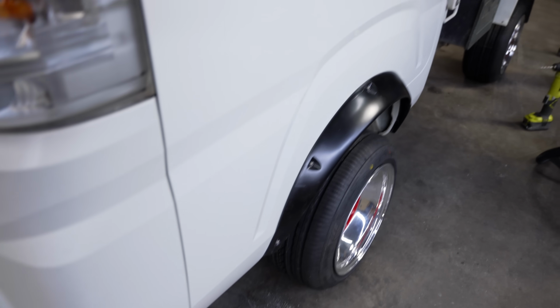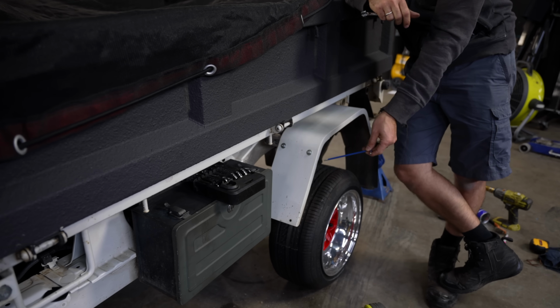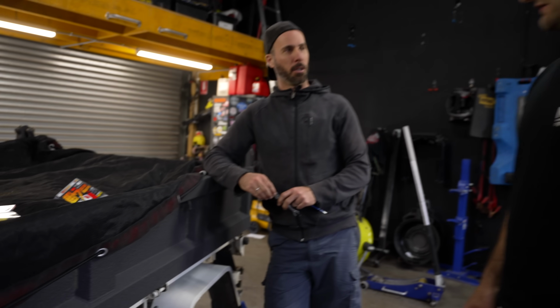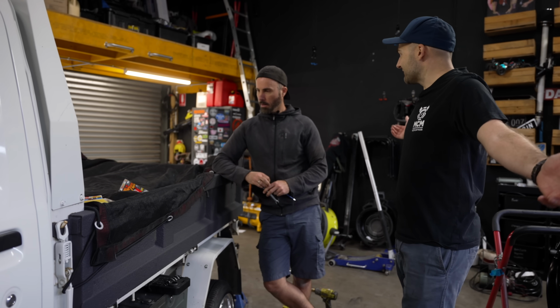A skeuomorph is an object that is designed to look functional but actually has no function at all. So there was a hole here and that has that going through it, but it's not actually connected to anything, which is why that is skeuomorphic. It looks neat, like a neat skeuomorph. Yeah. I like it. So we're going to do the other side and then let's take it for a drive.